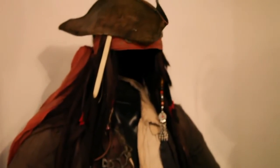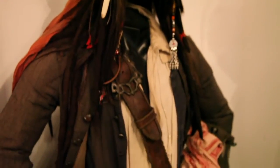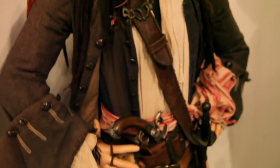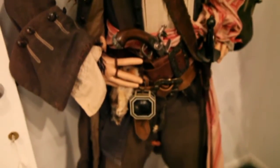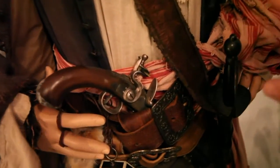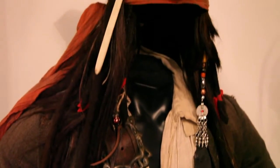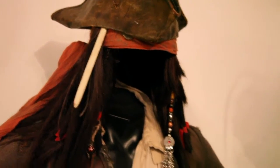This is a piece that we picked up at a charity auction that was donated by Disney to a charity auction a number of years ago. So it's just a great thing to have. The gun here and the sword, though, are just replica components that we've added to complete the display, as is the wig. But everything else that you see on here is original to Johnny Depp from Pirates.